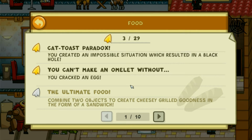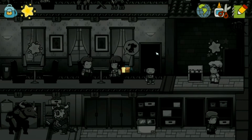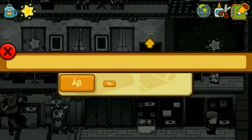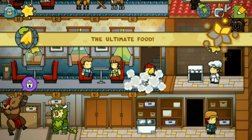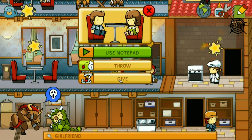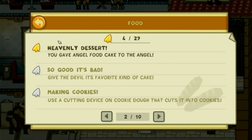The ultimate food. Combine two objects to create cheesy goodness in the form of a sandwich. We need bread, cheese, here, have that.